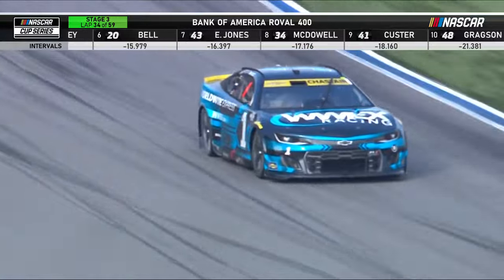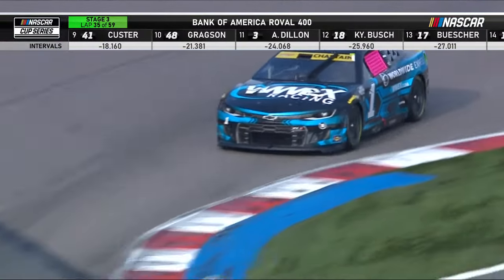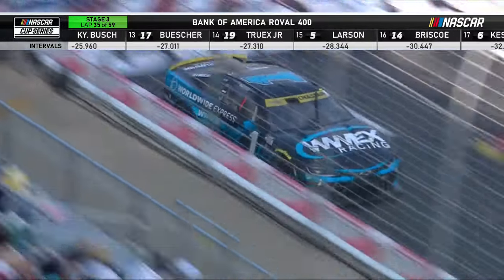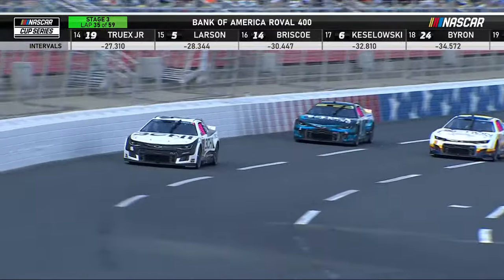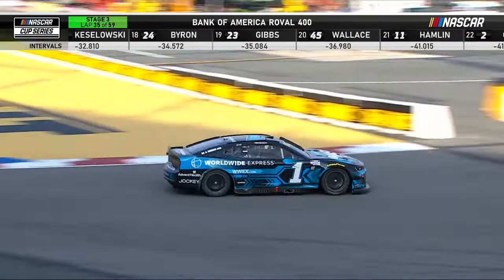Oh, I think this toe link is finally giving up right here. Yeah, I think whatever it is that's bent is finally broken for the one car. He's going to have to come to pit road. And just like that, Trackhouse has had troubles with both cars here at the Roval. 25 to go. We're going to see Chastain currently 32nd. He's now a lap down.